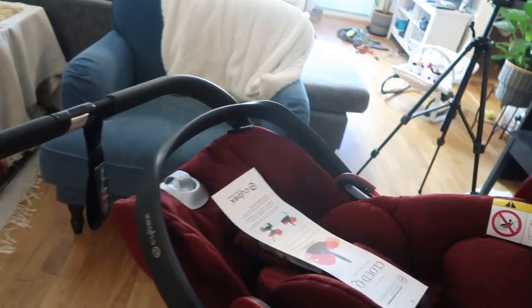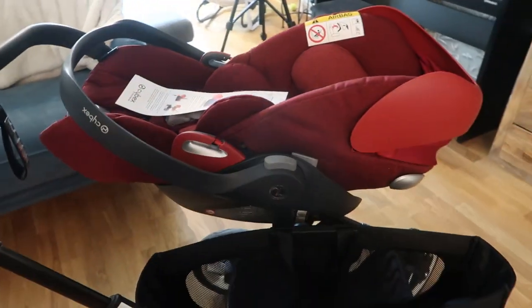I got this on a Black Friday deal, so I got over £100 off it because it was quite expensive. It was over £200 plus the base, which was over £100 if you bought it not in a deal, so like £350 or something. And I got the car seat and the base for £200, so I got a really good deal on it because I bought it on Black Friday.